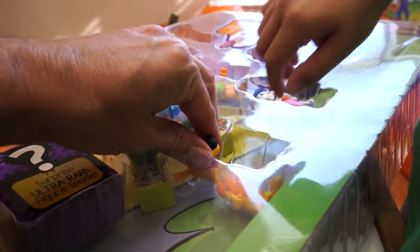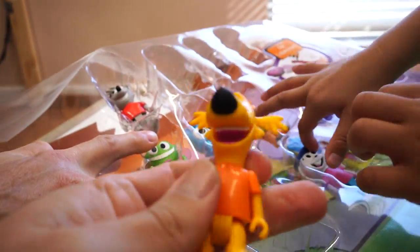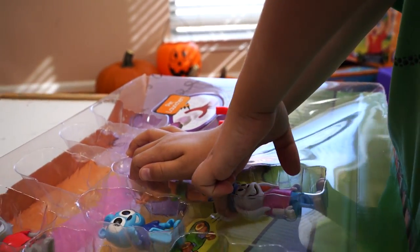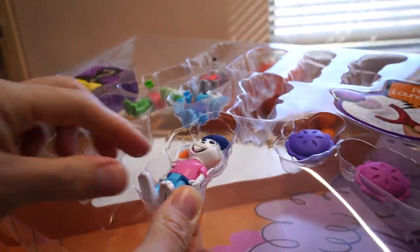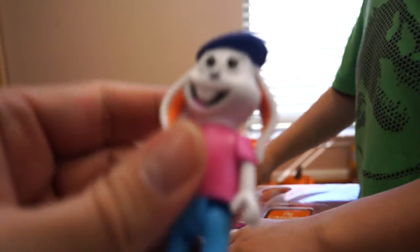You want to come out? Yeah. Come on, Hobby Dad. Come on, Hobby Mom. Oh, there he is. It's Hobby Dad. What about Hobby Mom? I get her. Here comes Hobby Mom. I got Hobby Pig. Hobby Pig. Oink, oink. And there's Hobby Mom, Evan. Yep. She's a rabbit.